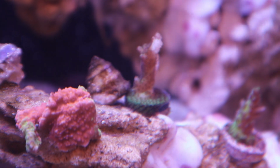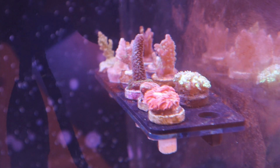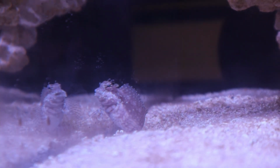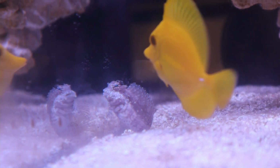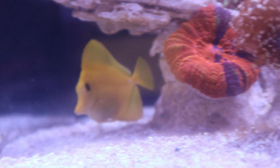So one of the things we've added to the tank since the last update is a male lyretail anthias, and I'm hoping in the coming months to add another one and possibly a pair of cardinal fish, Banggai cardinals. I added a few more pieces of live rock to add to the biodiversity, and I've also started dosing good bacteria on the daily with Microbacter 7.